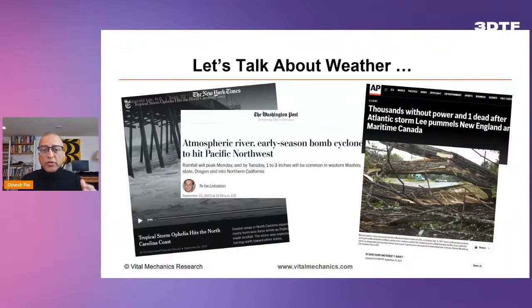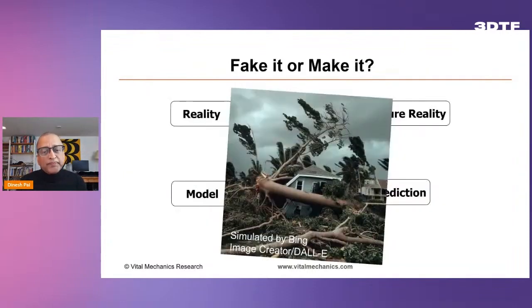So you can use a digital model to predict what may happen. One thing you can do is use an AI model like DALL-E and get an image of what property damage will look like. So there it is. It's pretty amazing what you can do in just a few minutes. Of course, if you look a bit closely, some details are weird, but it's still very impressive.